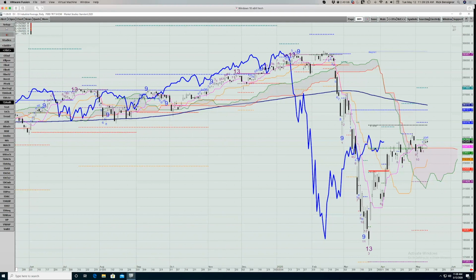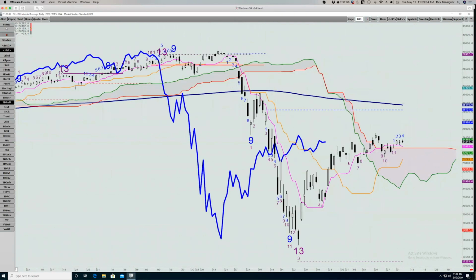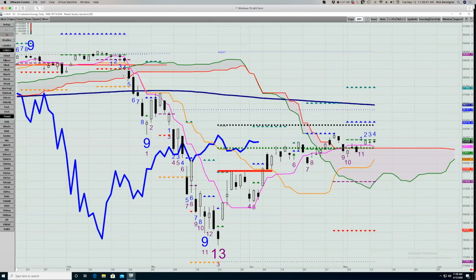You've seen the rally since, and if we zoom in a bit here, you can see this green dotted line is the 50% retracement of the way back up to the all-time high. So we have pushed through there. We've actually gone on either side now for almost a month. Next level up is the 62% retracement at 25,230, and up here at 26.4.